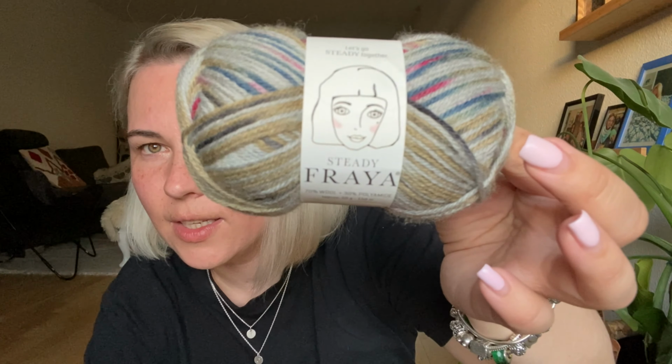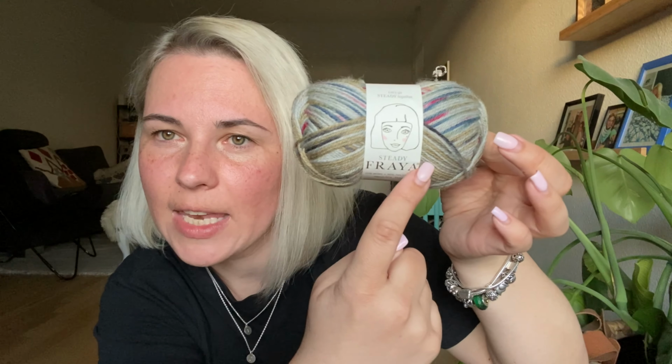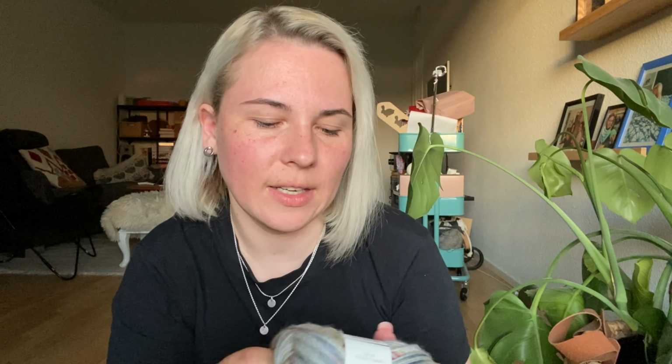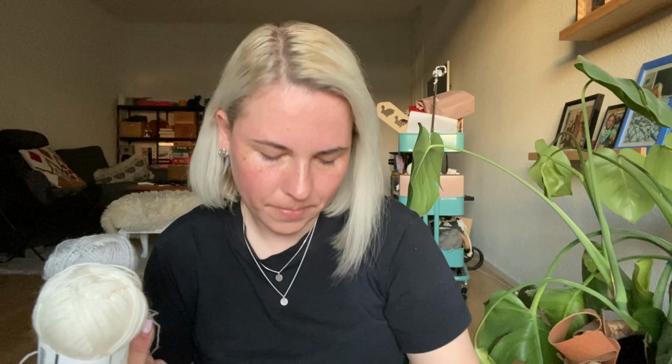It's called Steady Freya. Freya is the company name, and Steady is the name of the yarn. So I bought 3 balls of this sport weight yarn, and after this I bought 3 extra balls to match colors. So I bought this one, I don't have this piece.